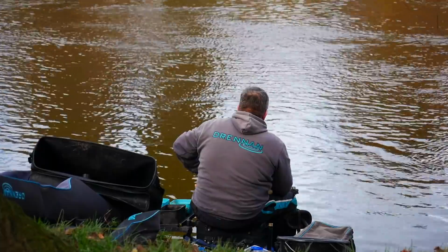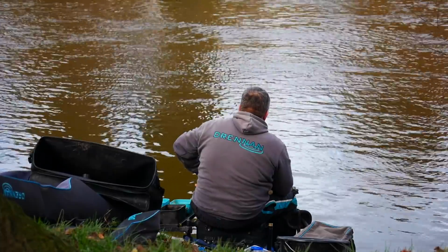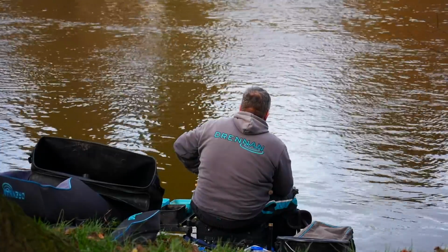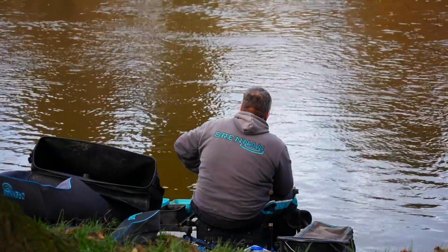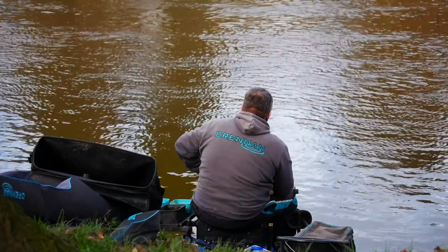And Wayne's just started on a feeder, and he seems to be doing okay. We're quite early on in the match. Wayne's got one nice perch, an eel, a dace and a roach, just on a short feeder down the edge.